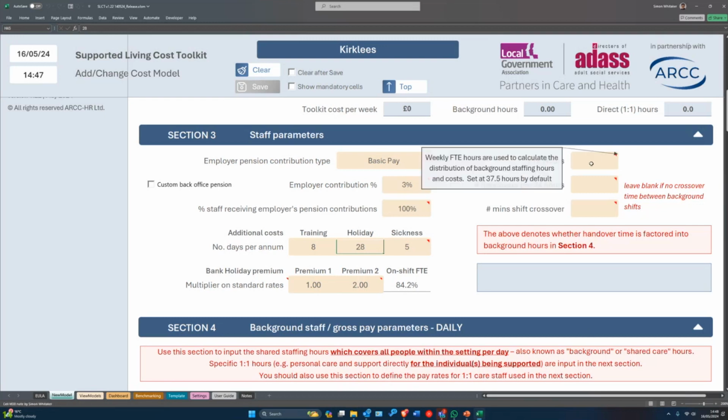FTE hours, so this is used to calculate things like distribution of background staffing hours and one-to-one staffing hours, because we need to know if we're specifying hours a week in a support plan, or again, background hours for the setting. We need to know how many staff that is to be able to calculate things like employers' NI, pension costs and the like. So we need to know how many hours a full-time equivalent typically works, okay?